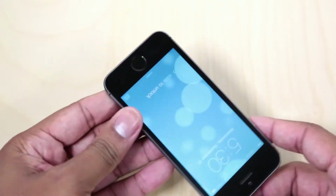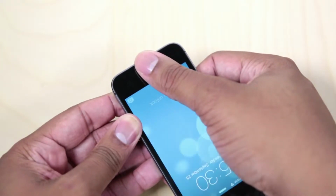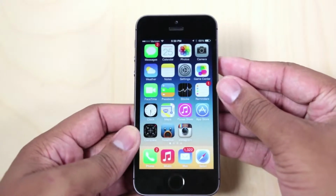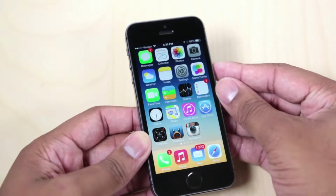You can see it works from all different types of angles, and this is one of those features that is very, very useful on the iPhone 5S. Maybe not a huge seller for a lot of people, but once you start using it, you will see that you may have a hard time going without it.